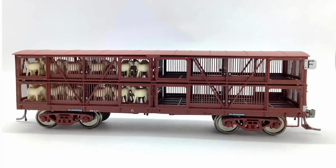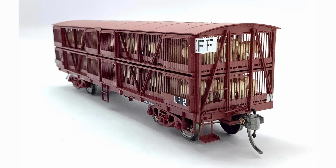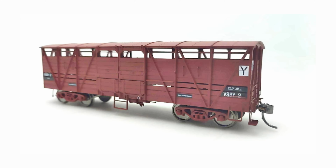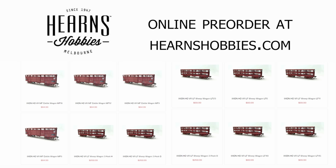alongthetrackmodels@gmail.com. As of the 15th of November, Ixion Models have received their first documents in the booking process that will see the shipment of their HO scale Victorian Railways LF and MF bogie stock wagons allocated to a container ship for sea freighting to Australia. This means that the production run is complete, and the 6,000 models are boxed, crated, wrapped on pallets, and ready for departure. The shipment weighs just shy of 1 tonne and occupies the space of 9.75 cubic metres.